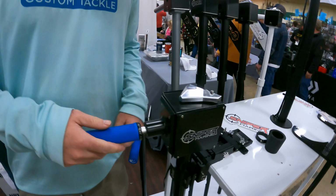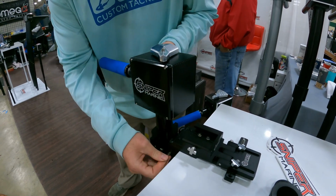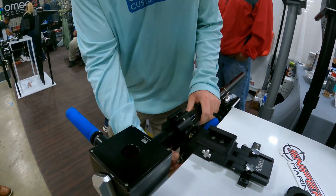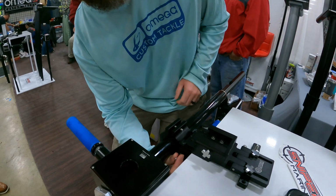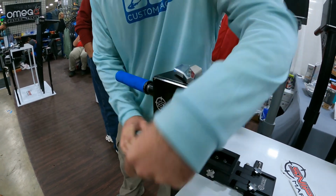This is it mounted up. So obviously you got your pole here, and then this guy's going to come out like this, and then in. Boom. That's crazy. Well, how much does this stuff cost? People are going to ask me. I bet it ain't cheap.